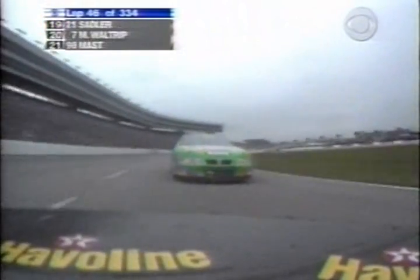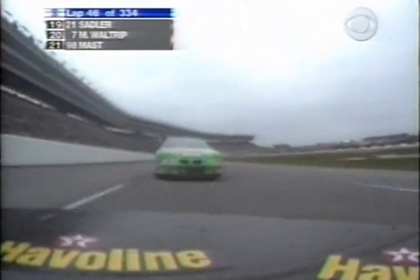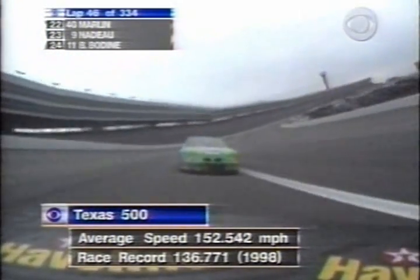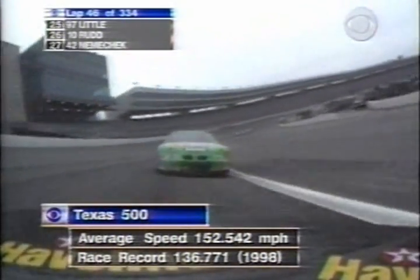Well, he's a brave young man, but I'll tell you right now, he's already thinking about how bad it's hurting, and he's just started this 500-mile race. He told Matt Kenseth to get ready. He's ready to get out of there if they have a caution.